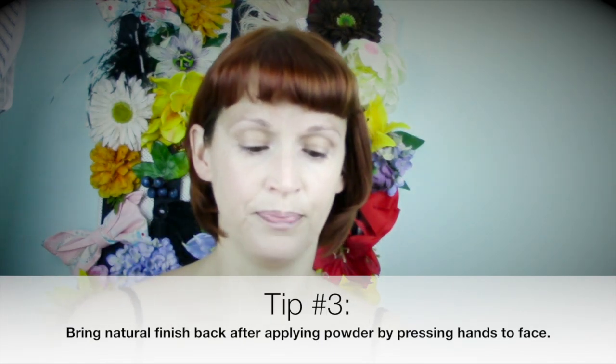Trick number 3. If you take a loose powder or any kind of setting powder and you want to set your concealer and foundation, but you notice that it makes your skin look a little bit dry, press your hands over the powder. You'll still have your set from the powder, but it will bring the finish back to your foundation. One of my favorite tips.